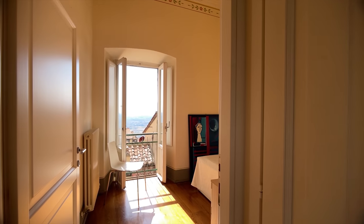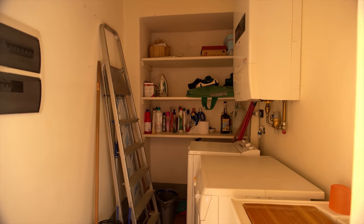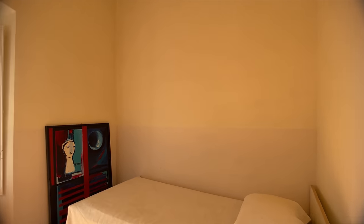And we've got to the right of us. I'm not going to go all the way in there. Let's see what I can do. That's utility space, so I can see a tumble dryer, washing machine, a sink, and the boiler. Now, this is bedroom number one, which could make the most incredible study.